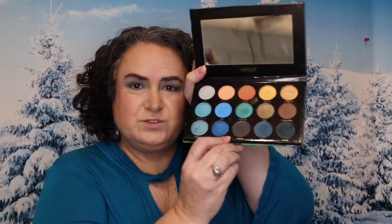Look up just a hair. Okay, and then let's blend. I do really like this ancient color here, so let's just take that on our finger, all across the lid. I'm just tapping.